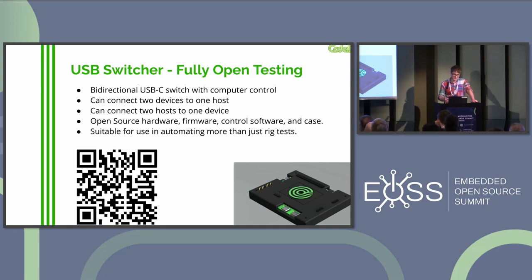So here's a bit more about the switch. You can connect two devices to one host, so that's a USB stick and an iPhone, for example, to one rig. If you want to connect more, say an Android device, an iPhone, and a USB stick, you can daisy chain these and use it that way. So you can switch them on and off, and you can have as many devices plugged in as you want. That's completely open. It's open source hardware, the firmware, everything about it is open source. And it's generically useful, not just for automotive testing. If you need to automate any type of USB procedure, this type of thing is an absolute godsend. The QR code there will link you to the GitLab repository for all of that.